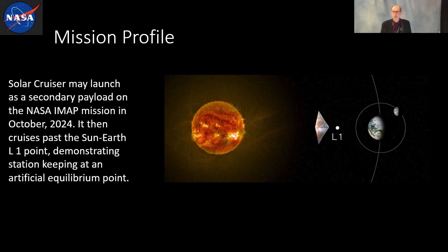So Solar Cruiser is going to be a much larger sail than the NEA Scout. It'll be the same basic architecture, big booms, big sail, 3-axis controlled. After we eject from the launch vehicle, the ESPA ring that I told you we're attached to, we're going to fly to the Earth-Sun L1, which is a loosely stable gravitational area where you can put a spacecraft, and with a minimum amount of propellant, it'll stay there always on the Earth-Sun line.